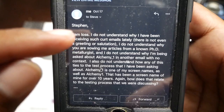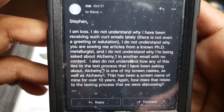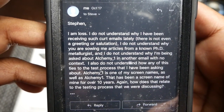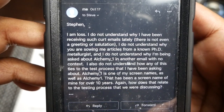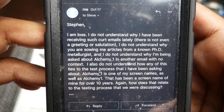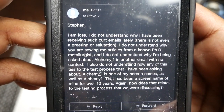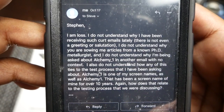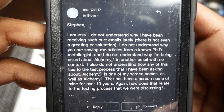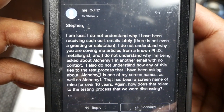And I messed this up as well. Stephen, I am at a loss is what that is supposed to say. I do not understand why I have been receiving such curt emails lately. There is not even a greeting or salutation. I do not understand why you are showing me articles of a known PhD metallurgist, and I do not understand why I am being asked about Alchemy 1 in another email with no context. I also do not understand how any of this ties to the test process that I have been asking about.